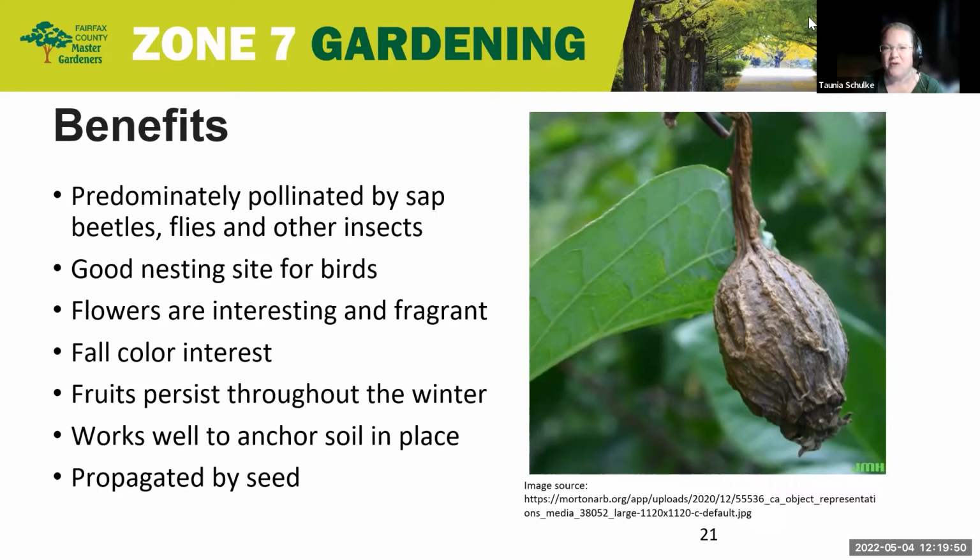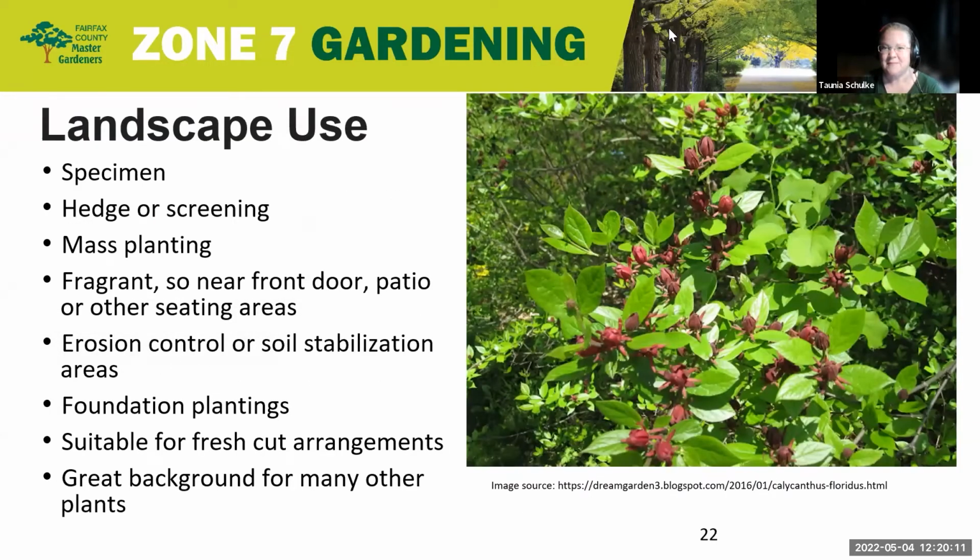It does work well to anchor soil in place. So if you have a slope that tends to wash out and you want to put some gorgeous native plants there, this is a good one to do that. And it is propagated by seed. So, and those suckers that I talked about a minute ago. So if you want it to keep on growing, just grab some seed pods and see what you can do with those.